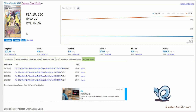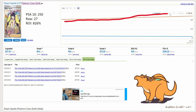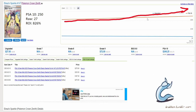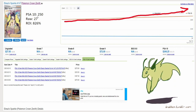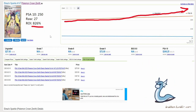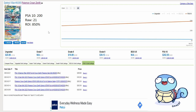All right, next up we have Elisa Sparkle. Again, there's a slight trend upward for this card here. The raw copy has essentially flatlined. Again, this is what you want to see. It's gradually increasing. It wasn't increasing as much as that Entei that we saw earlier, but a PSA 10 copy would fetch $250. You can get this card raw at $27, and your return on investment is a whopping 826%.